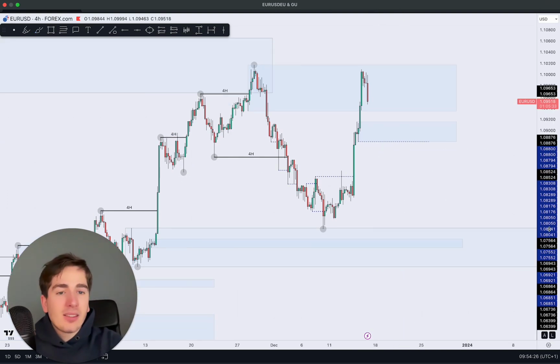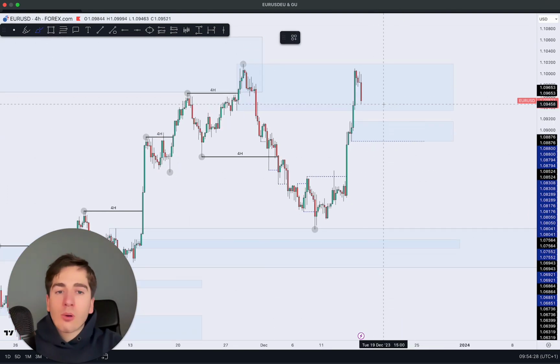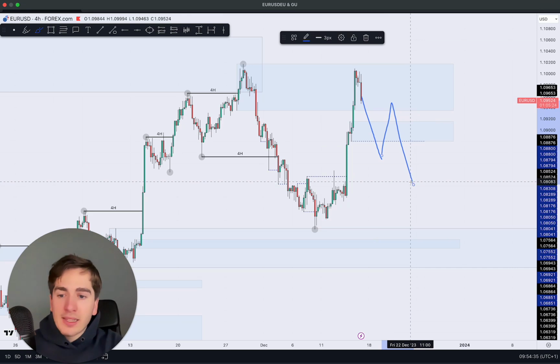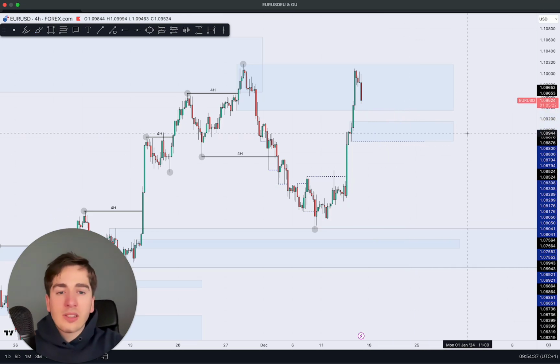Personally, not getting into the markets at the moment. What I'll be waiting for on euro dollar is a break of the overall fractal low over here, and then I will have my confirmation that euro dollar is ready to start pushing further in towards the downside.